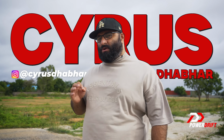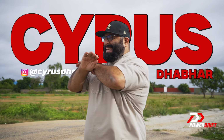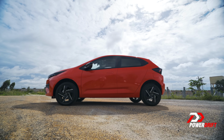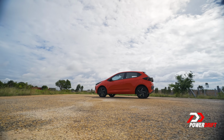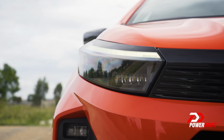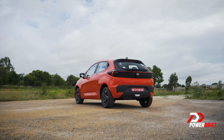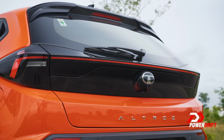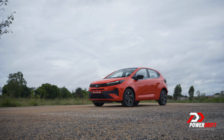2020, and just as the world was about to hit complete chaos, Tata launched one of its most promising cars ever, the Altroz. Fast forward 5 years and the world has seen a huge change. And fast forward 5 years, the Altroz has seen a change too. But it's not as huge as we expected it to be.